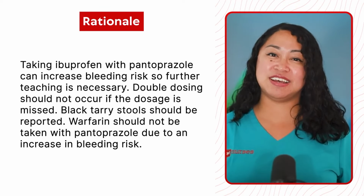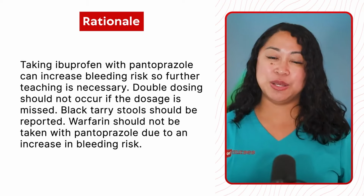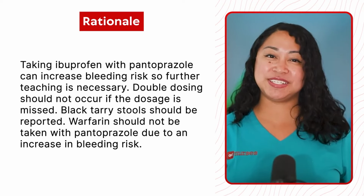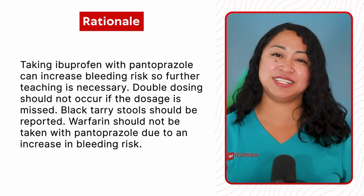Double dosing should not occur if the dosage is missed. Black tarry stool should be reported. Warfarin should not be taken with pantoprazole due to an increase in bleeding risk.